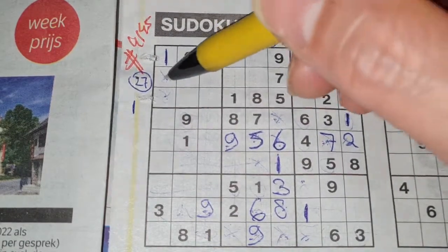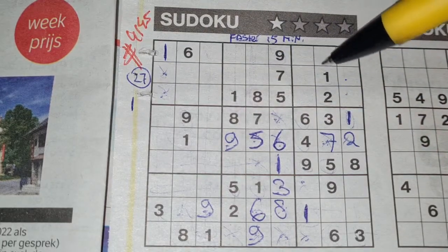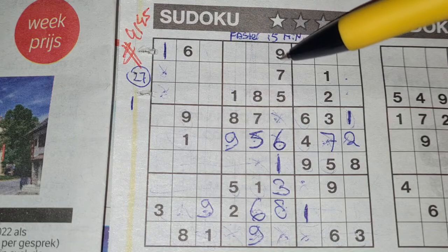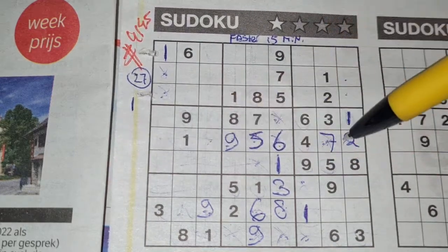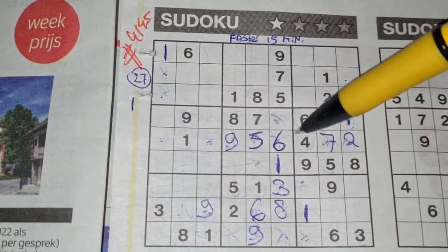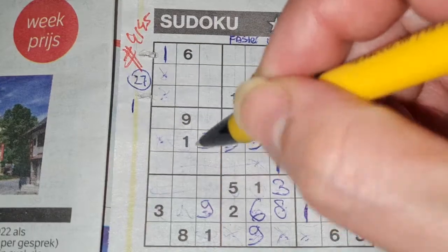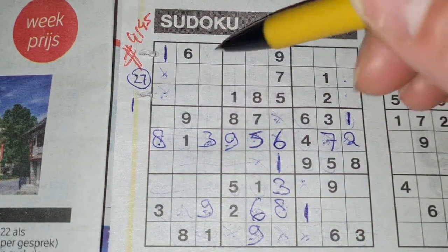And I cannot continue with the 9 now. Need to wait. How about these two numbers? In the middle row, the missing numbers are the numbers 1, 2, the 3 is missing. 4, 5, 6, 7, and the 8 is missing. 3 and 8. We have a 3 there, no 3 there. 3 should be here, and 8 goes there. Oh, wait.